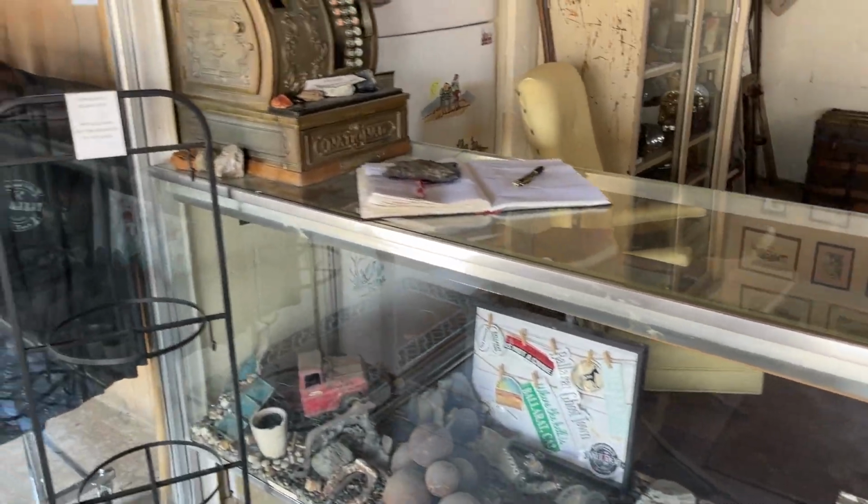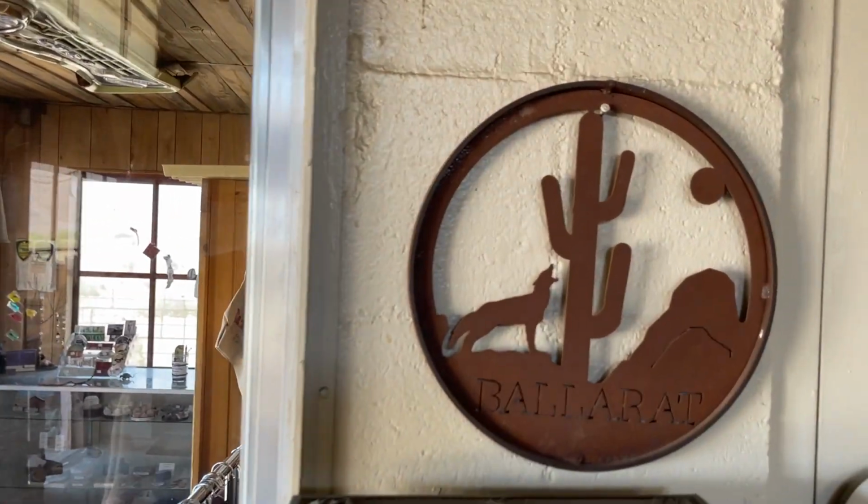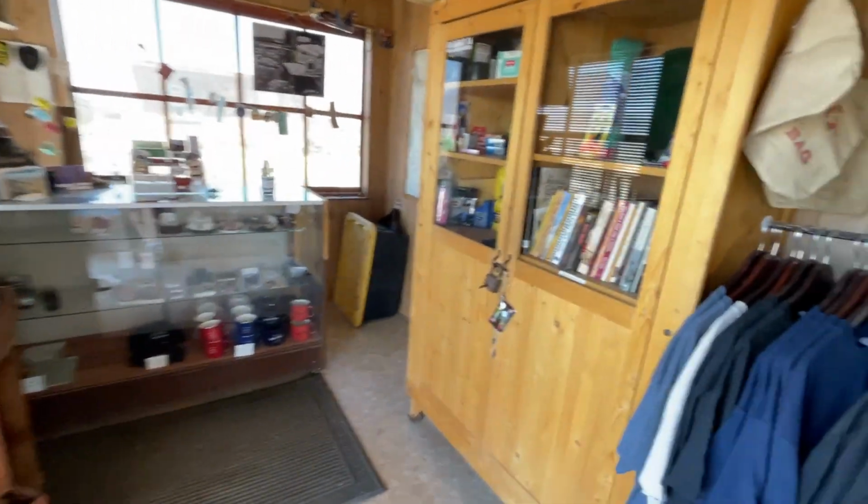Some more artifacts. So yeah, museum, sure. Somebody made this cool sign. That's neat. Definitely a museum, but also general store. We have to concede that this is in fact a store.